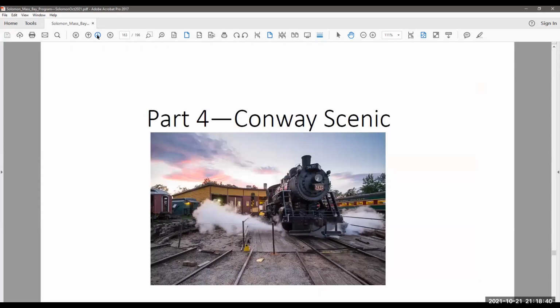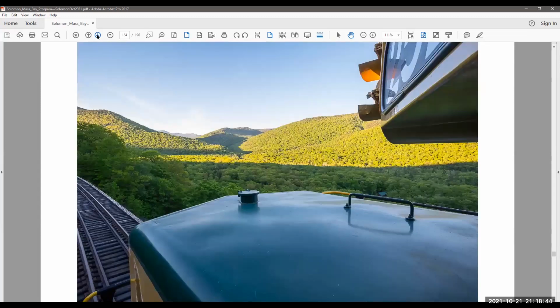So I haven't been to Ireland since then because now I'm involved with Conway Scenic. As some of you might know, I'm the manager of marketing and events at Conway Scenic, and I have to make a promo for the company. It's the greatest tourist railroad ever. Anyway, as far as I'm concerned.